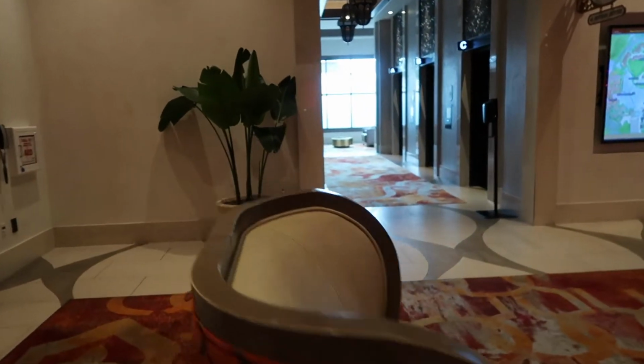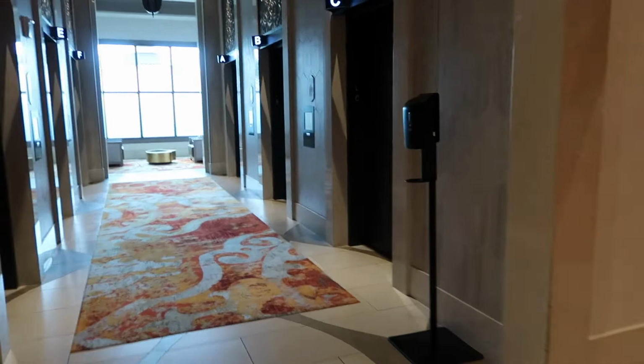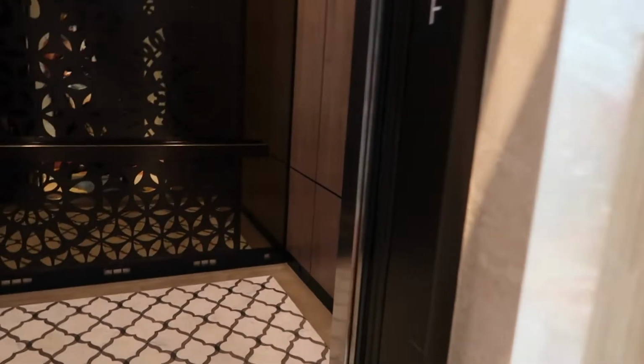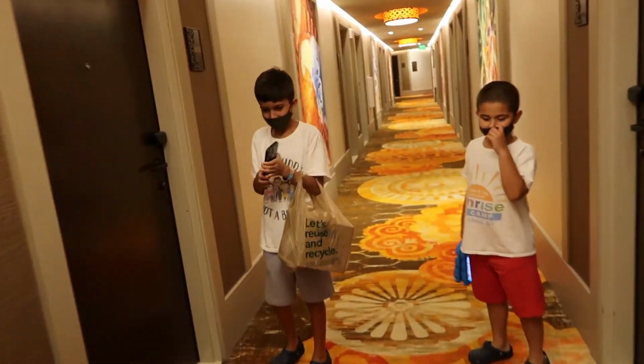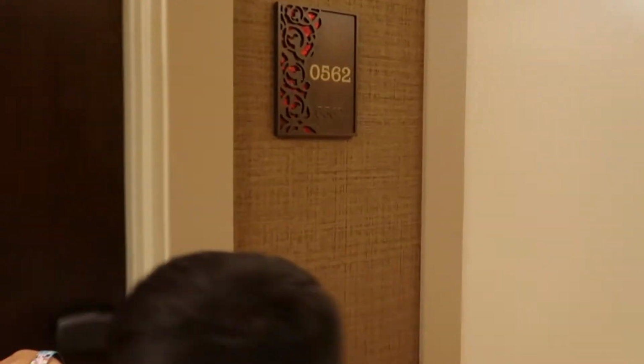This is gonna be a little complicated. Okay, so what did he say? We're elevator B. We have to do B. B? Okay. Come on in. Okay, Aiden found it. Put this in here, do it. Okay, there's our room number.